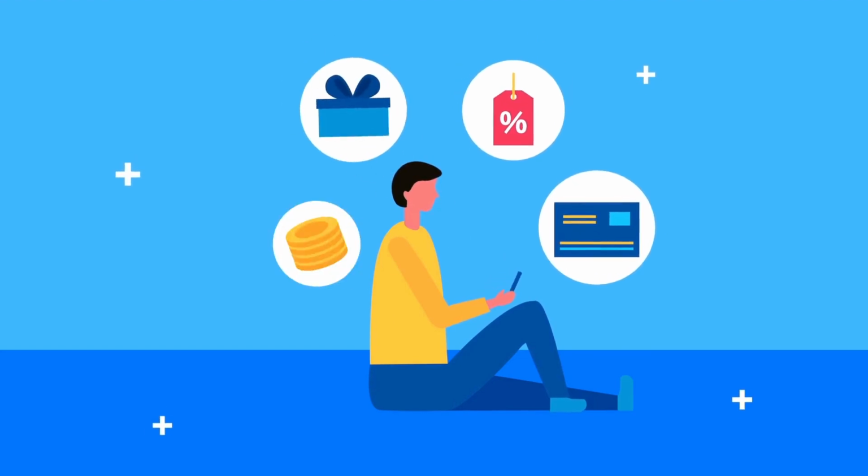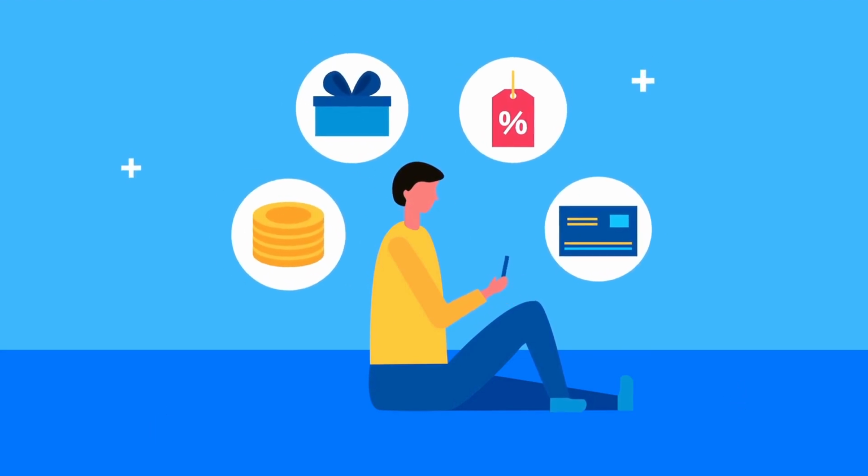Trust is huge on eBay. If buyers don't trust you, they won't buy from you, no matter how good your price is. Building trust means delivering consistent service, writing accurate listings, and communicating clearly. Sellers who treat every transaction like a reputation builder tend to win in the long run.